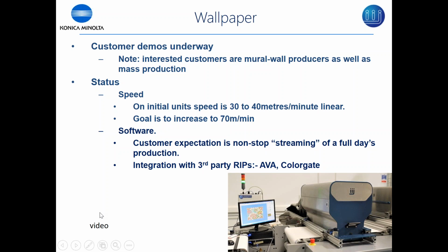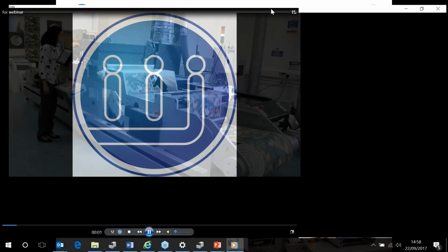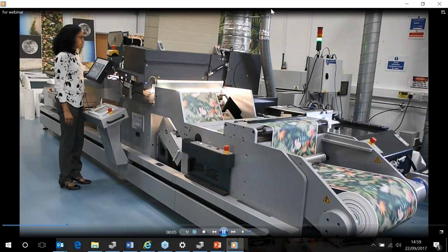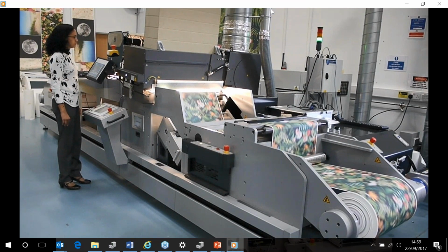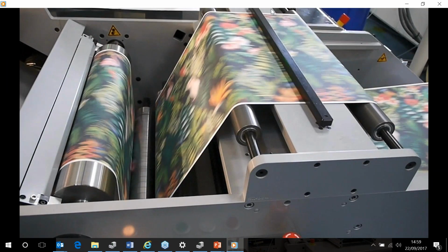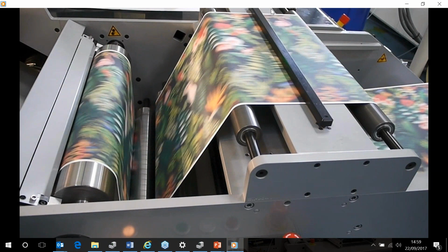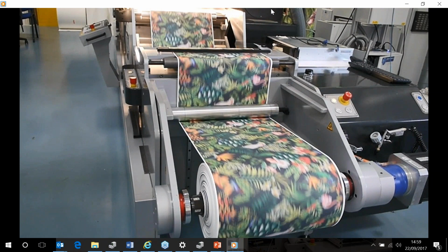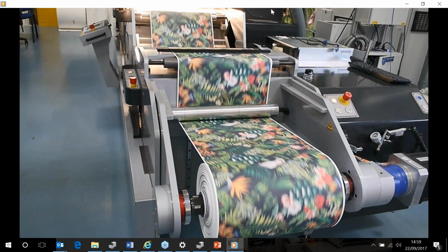So if I try and make it run, there's a video of our demo system running. Hopefully you can see that. So the inkjet units on the left, just in front of my colleague Vina, you've got a big dryer with a chimney on top of it, and there's the wallpaper printing. Yeah, and it's streaming obviously slower than in reality, it's a lot quicker than that. Yeah, you get a good idea of it.